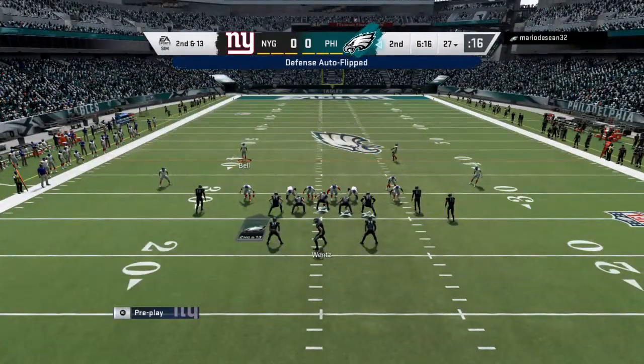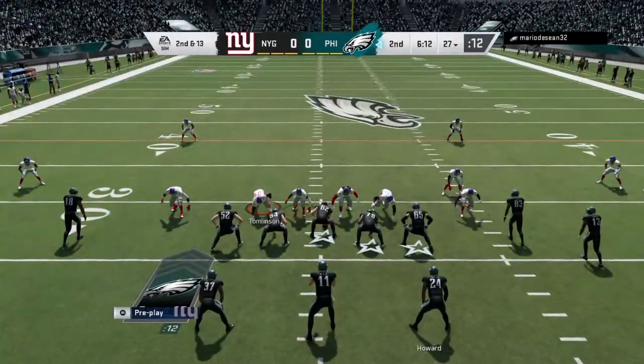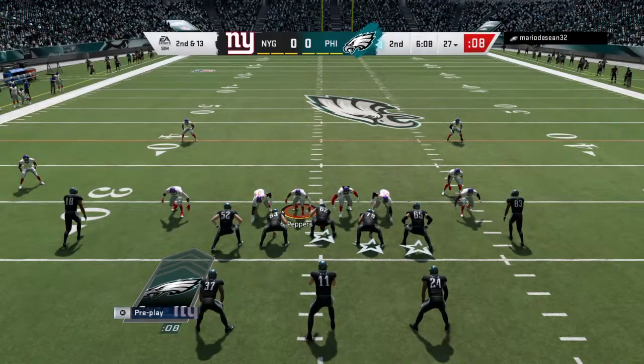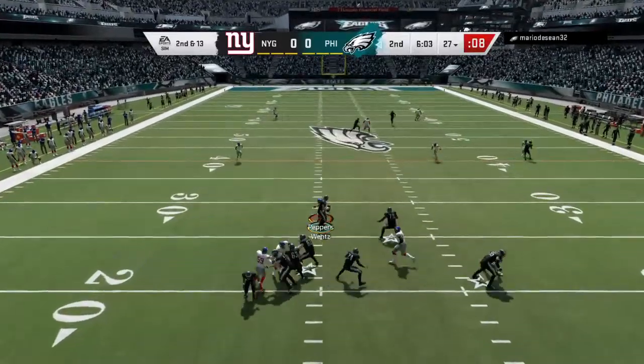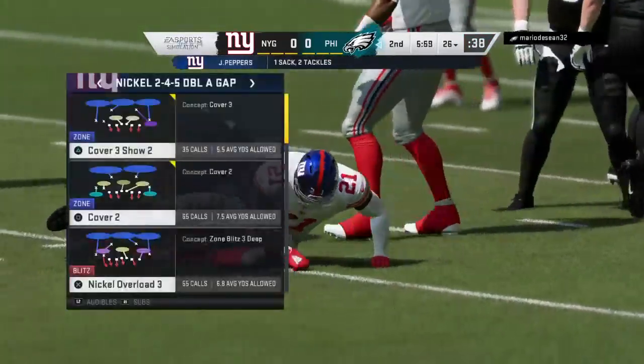He's coming. Double up, double up. Shotgun now for Wentz. Nowhere to escape, and he goes down.